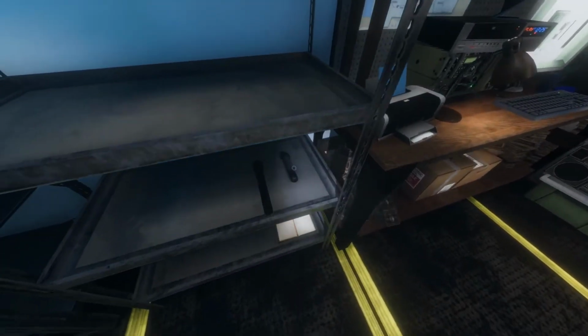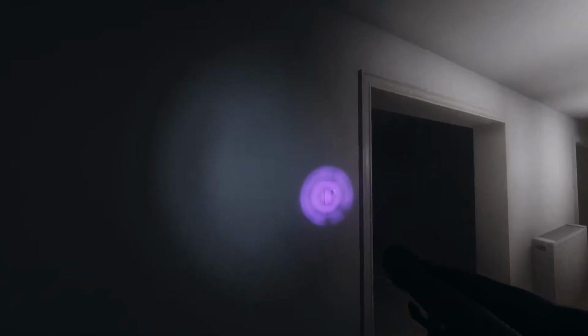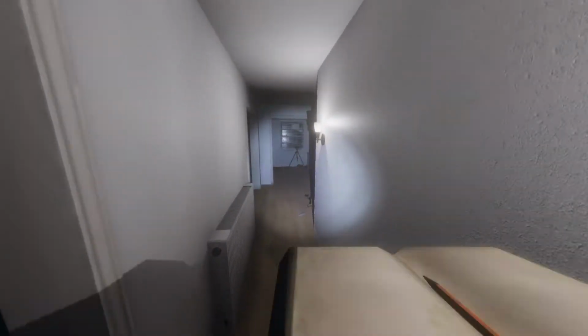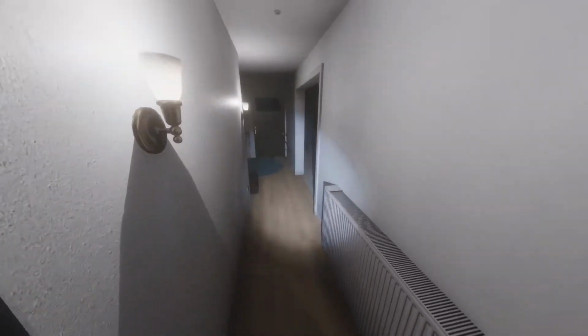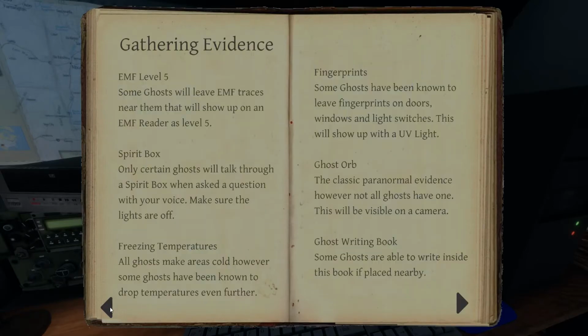Okay, next up, UV and book. And then we've got a minute left, so I'll quickly run in with these. So let's touch this switch. Fingerprints. I'll put that there. Turn this off. So we've got fingerprints and we got spirit box, so it could be a spirit, wraith, or a poltergeist.